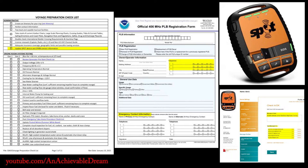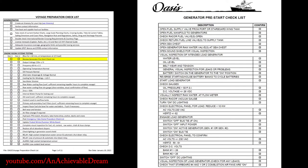The generator pre-start checklist is used every time we start a generator. Developing some kind of checklist for starting your engines is essential. Although our checklist may serve as a rough guide, no two boats are the same, so you will need to develop a custom checklist that works best for your particular setup.